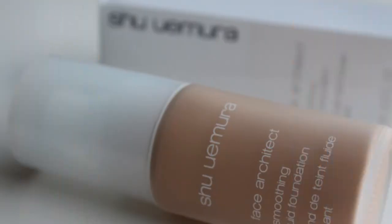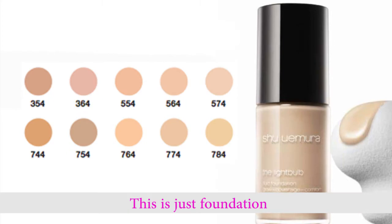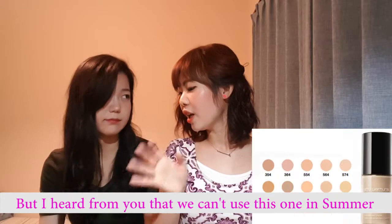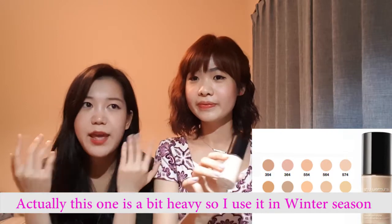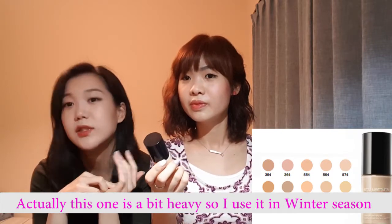So what is it? This is just foundation to cover the face. Cover our face. But I heard from you we cannot use this one for summer, right? Yeah, actually it's a little bit heavy. So I usually use this one in the winter season.